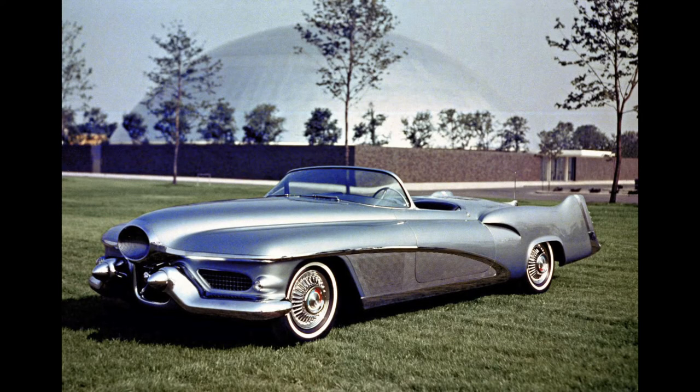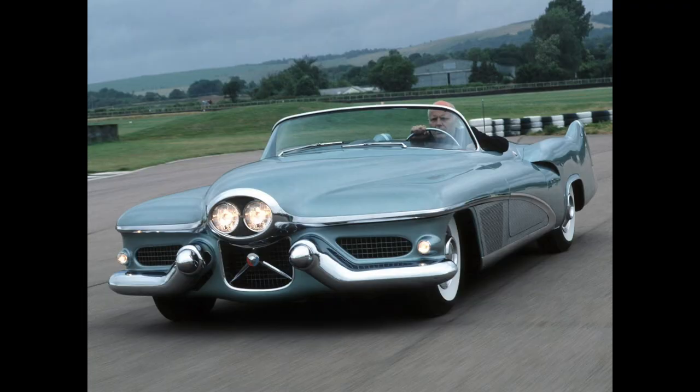Then, of course, the 1951 Buick LeSabre concept car. The front end is very interesting because you actually don't see any of the headlights. But when you turn it on, the front grille actually turns around and turns into your front headlights. Now, of course, it's a concept. It was never put into production, but it's interesting nonetheless.